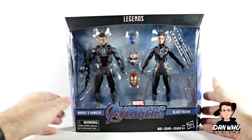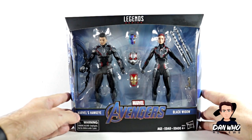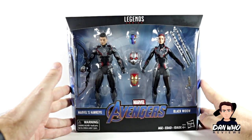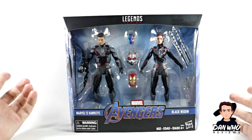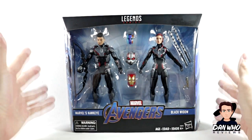So Hawkeye comes with his bow, Black Widow comes with her stingers. We also get a gun that we've seen before with Nebula. So yeah, I'll do some comparisons. Looking forward to seeing what these suits are like, because I'm definitely going to try and get another pack of these, because let's be honest, everybody is going to want their whole Avengers squad wearing these outfits, especially if Endgame lives up to the hype.